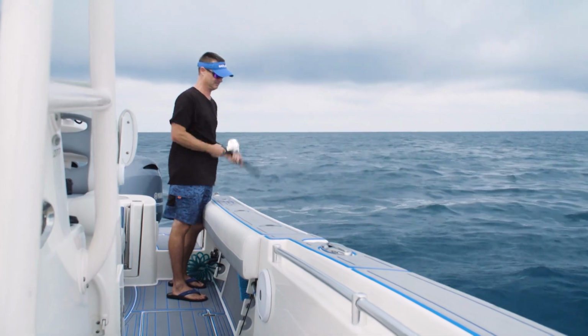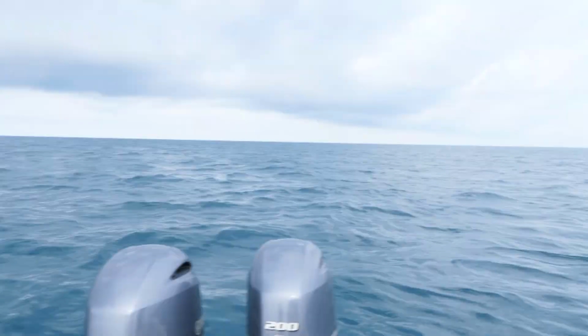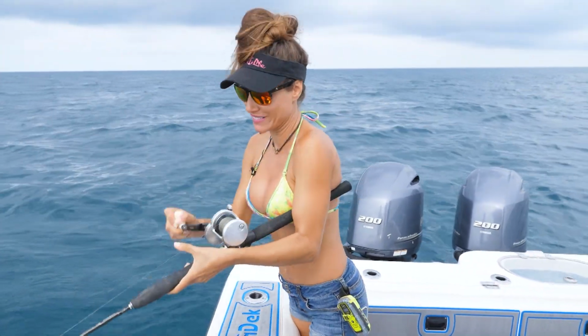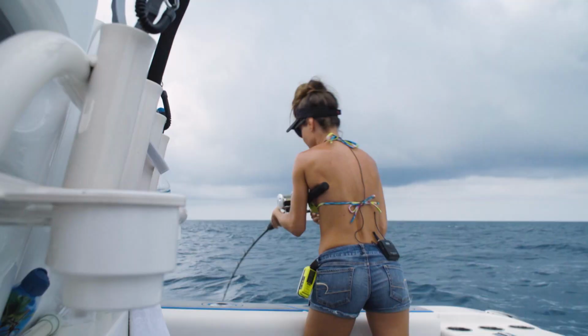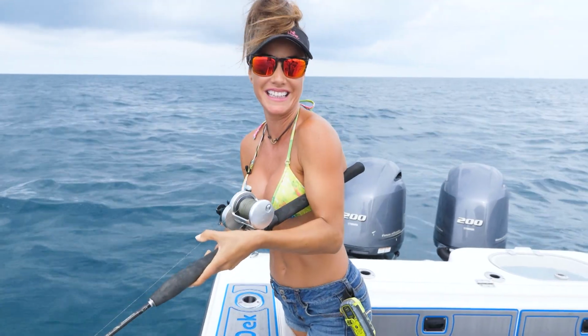So I started jigging on the other side of the boat, and Luiza hooked up again. Woo! He knows how to do it. You gotta come over on this side. I guess so. Woo! Bottom fishing is so much fun, especially when the fish are biting.